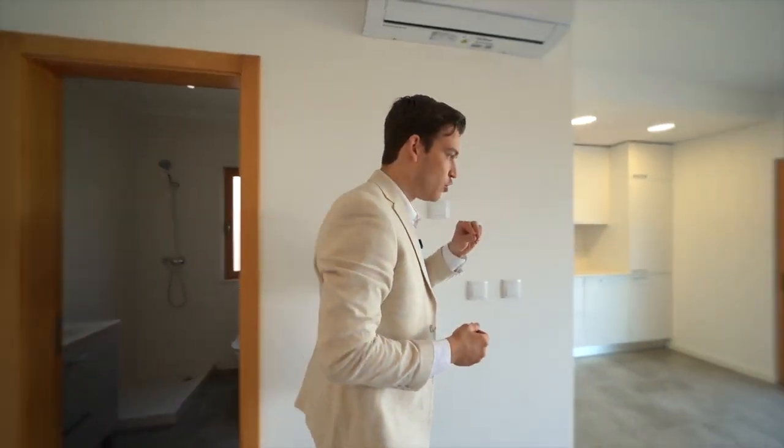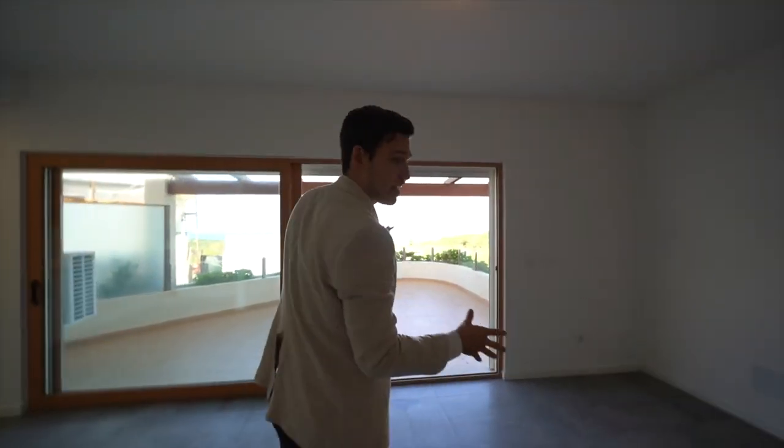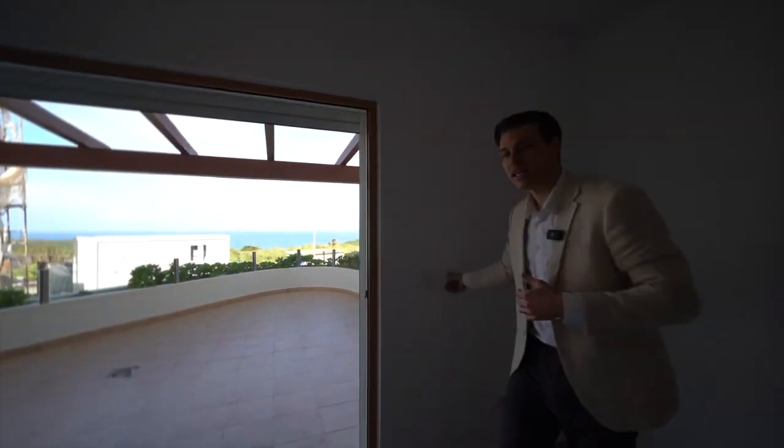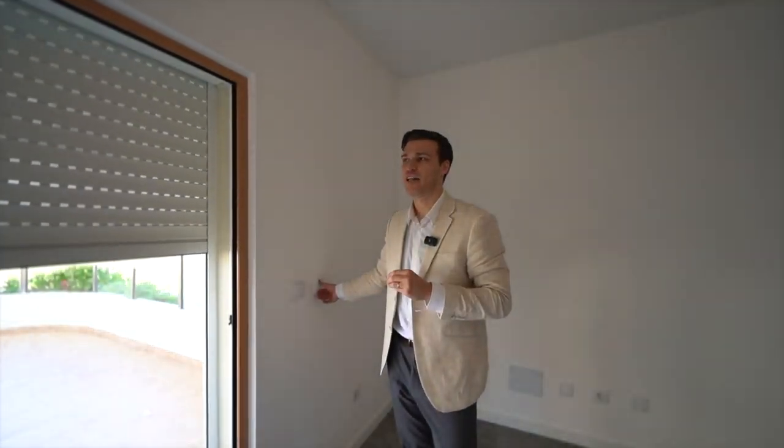Also, if you are someone who likes privacy at the end of the day and you have big windows, which this house has a lot of, which is really good, you have a lot of natural sunlight, you can actually just click a button and the shutters or the blinds simply go down. It's a really awesome feature that I like. You can put it down halfway, you can put it down fully, however you want.